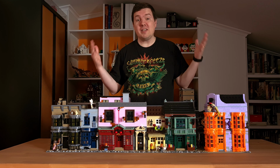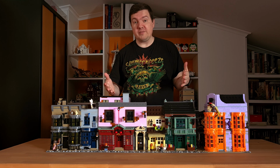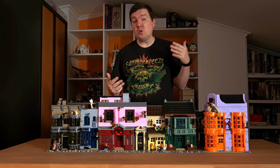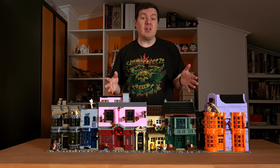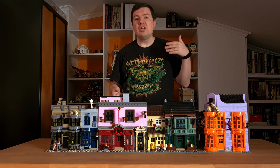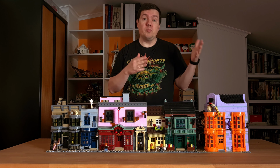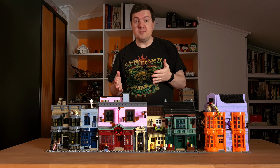The MOC has 11,233 parts, including minifigures, of which 9,202 came from the 2 Diagon Alley LEGO sets that I had, and I had to buy additionally 2,031 parts from LEGO directly through Brick and in Bricklink.